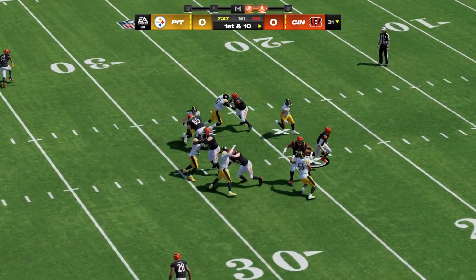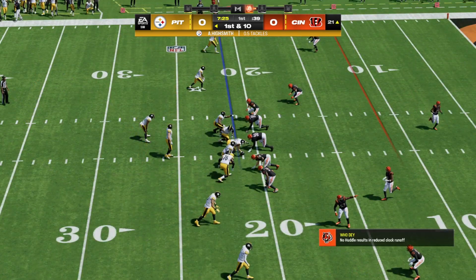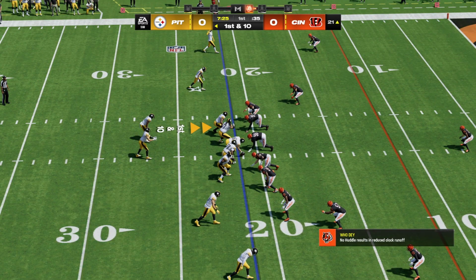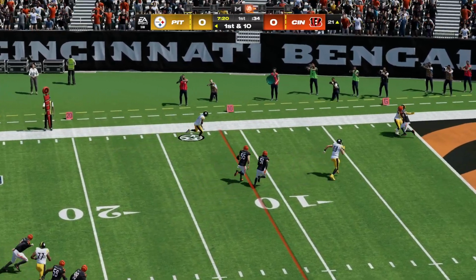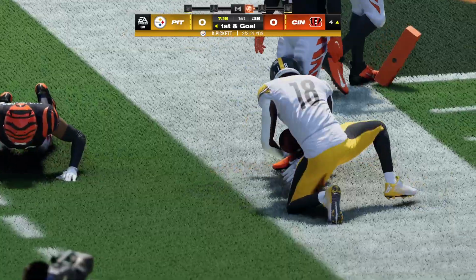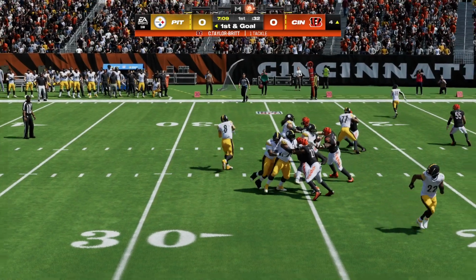They will throw on first down with Burrow. Nowhere to go here. He lost the football. And it's picked up by the Steelers. And his guys are going to take over at the 21-yard line. Following the fumble recovery, Pickett. And all the way down inside the 5 to the 4. A quick first down pickup. Good start after going 3 and out on their opening drive.